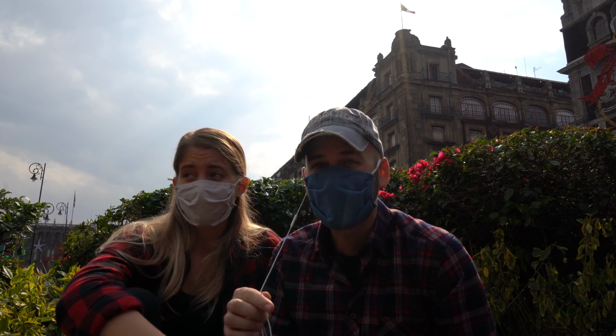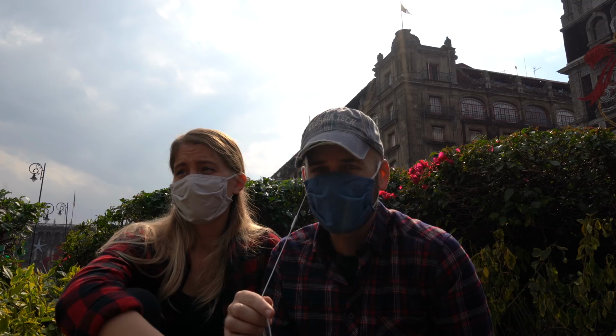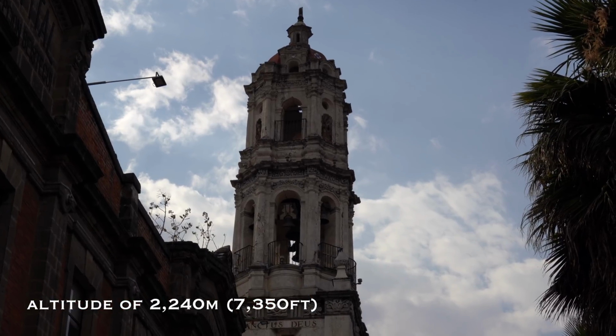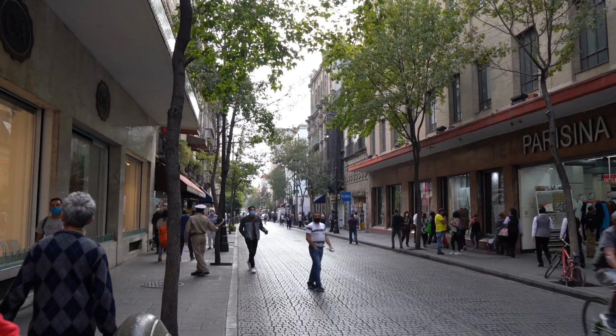Mexico City is a sprawling, huge city. It's also very highly elevated. The air is a little thinner. Like, gotta be at the top of your list of like livable, walkable, beautiful cities.